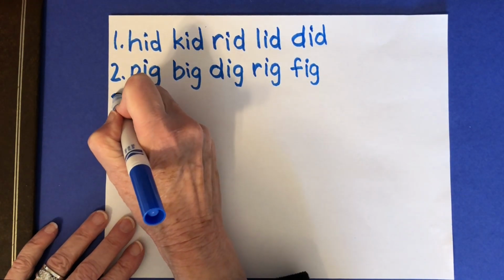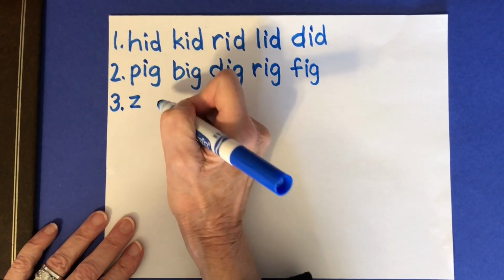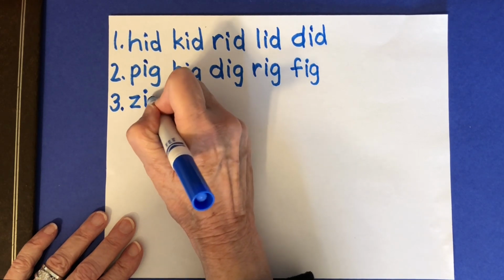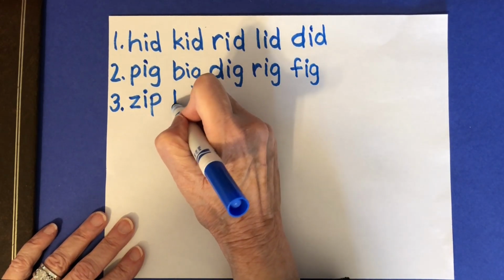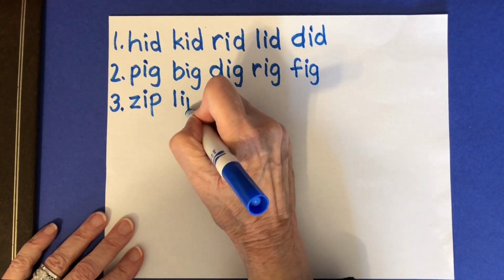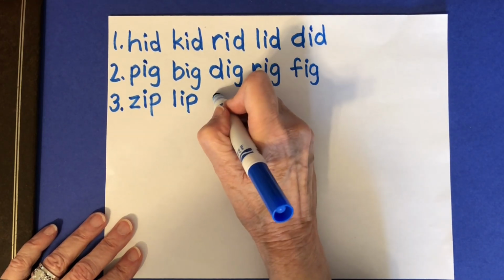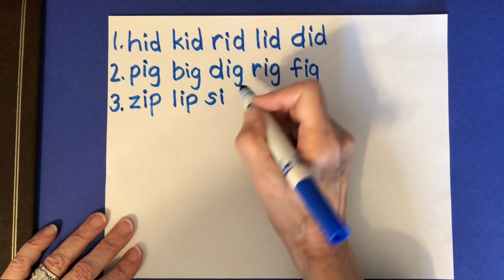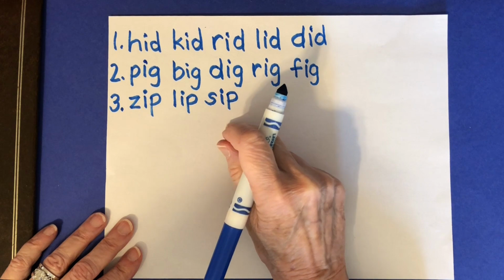Let's go to our third word line. Z, I, zip. L, I, lip. S, I, sip.